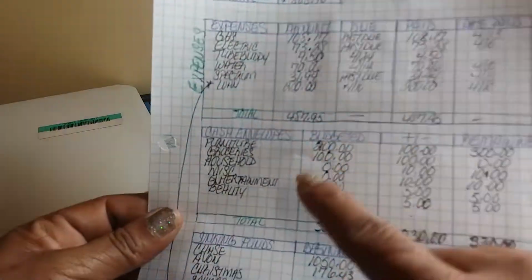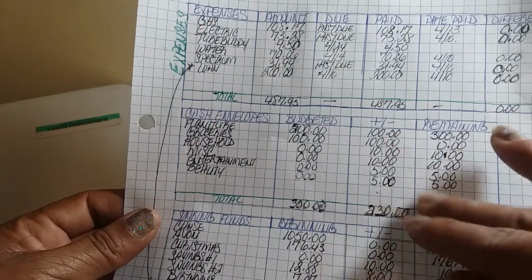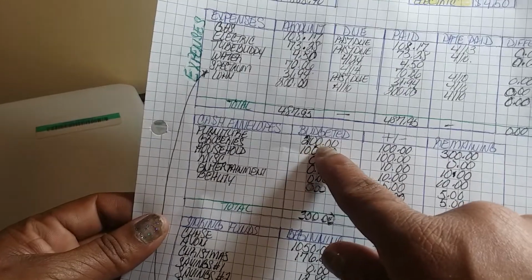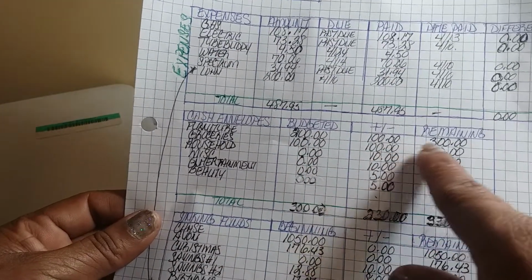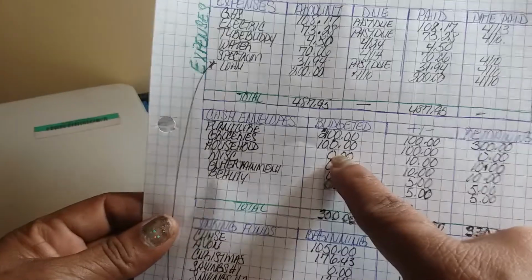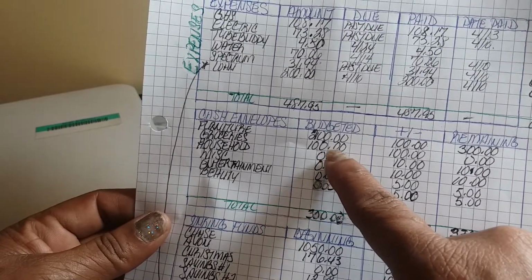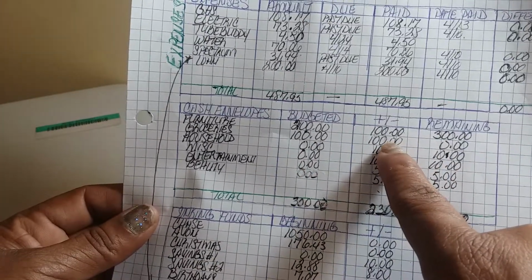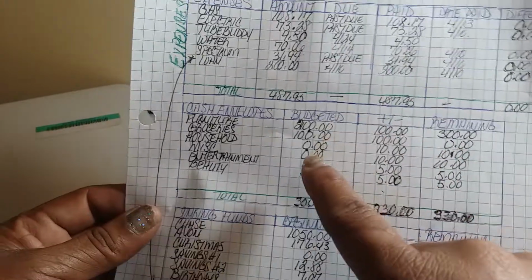Then I have my cash envelopes. The way I have it set up is just the way that I understand it for myself. I already have $200 saved. I added another $100 to that, which now means I have $300 saved up. Groceries: we already did our grocery shopping, but I did budget $100 for my groceries, and I spent that whole $100, which left me with a zero balance.